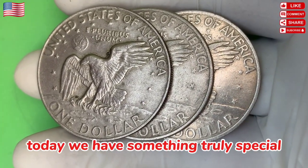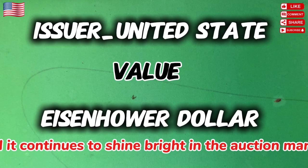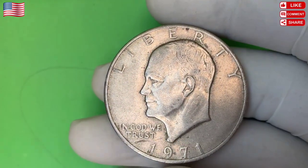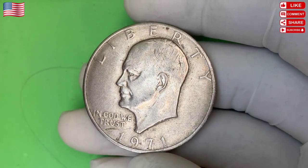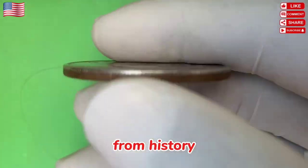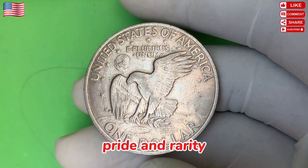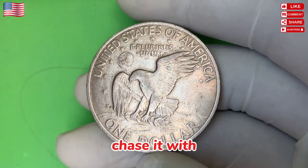Today we have something truly special to uncover, something that has captured the hearts of collectors around the globe and continues to shine bright in the auction market. I am talking about the United States of America half-dollar mint. It is no ordinary coin, my friends. This is a masterpiece from history, a piece of American heritage that carries a story of artistry, pride and rarity that makes collectors chase it with unmatched passion.